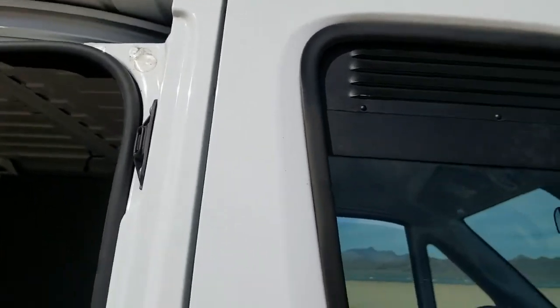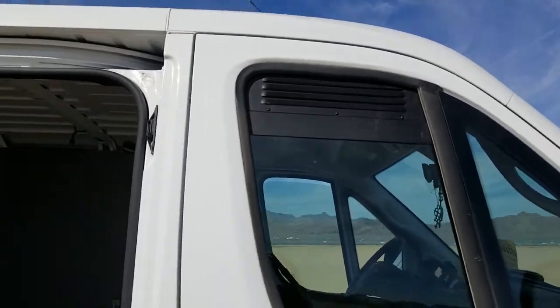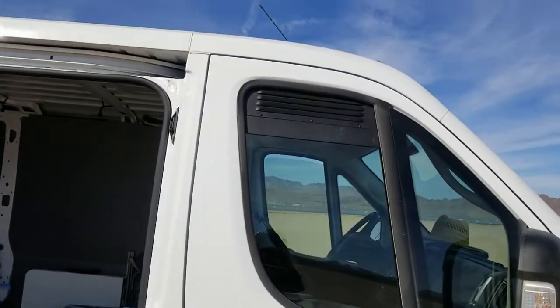And I also have something on the side front windows, there are two vents. Either side can get a vent. I just only put it in one just to show. But yeah, it's enough, a little small breeze that gets through.